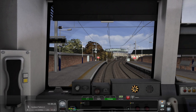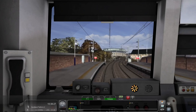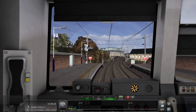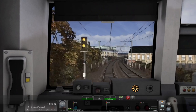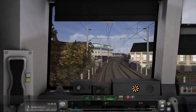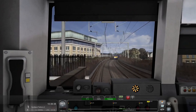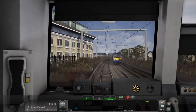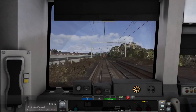Brakes off completely, please. And speed on. I'm going to use P4 throttle for now because we do have a double yellow signal. So the next signal I know is yellow. If we still have a single yellow at that signal as we pass it, I will manage the speed a little more carefully because we know there's a red signal before Hyndland. But we are going to eventually clear it into Hyndland, so it shouldn't be there for too long.